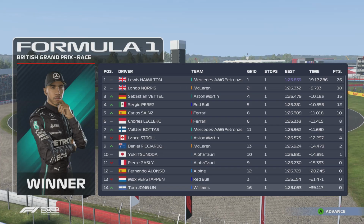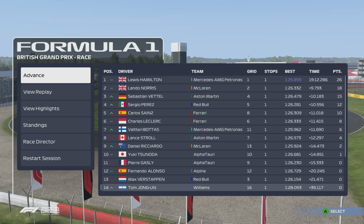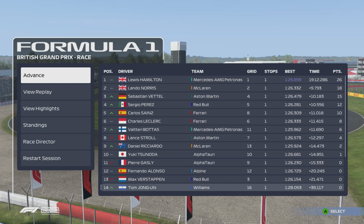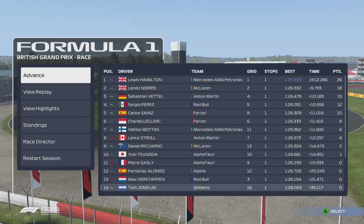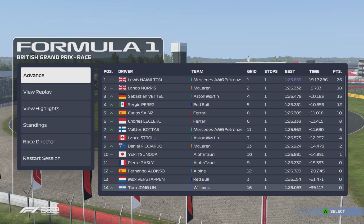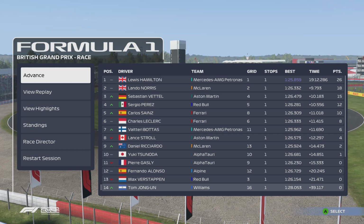Right, here we are then for the race results. Hamilton wins the race with a pretty dominant victory, actually. It's a British 1-2, though, with Lando Norris finishing in second place. Fair play to Vettel finishing in third there. Verstappen had a horror, actually. I've just seen that he's all the way down there. Anyway, Perez in fourth ahead of Leclerc, Sainz and Leclerc. Bottas in seventh, Stroll eighth, Ricciardo ninth, Tsunoda 10th.